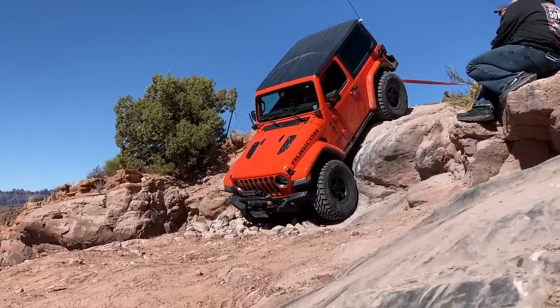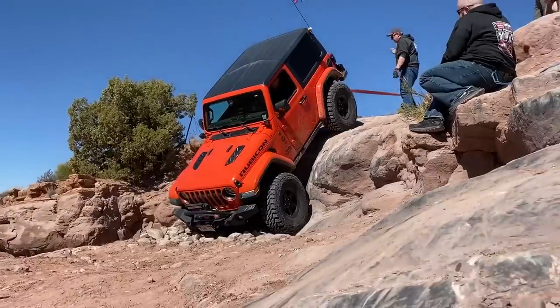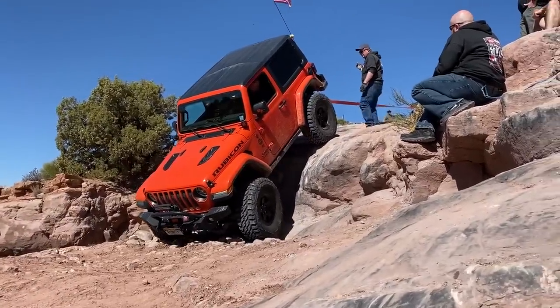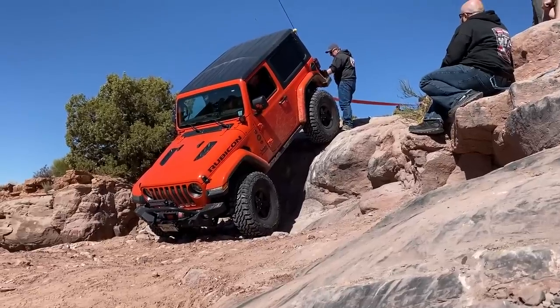You can see his front tires aren't even all the way down. The back tires are. It's definitely vertical for a two-door. Without the strap, you wouldn't have as much control coming down, so it could definitely get sketchy real quick if you're not careful.